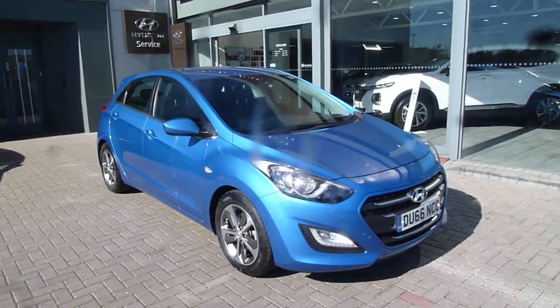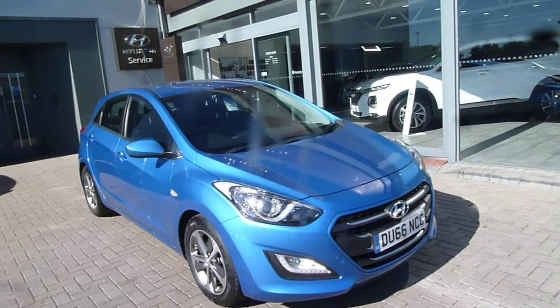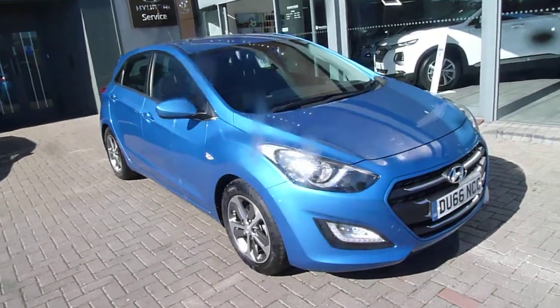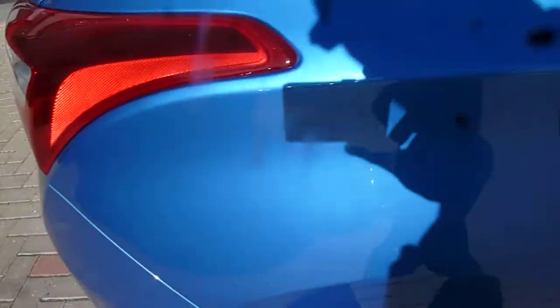My name's Rob. Just going to take you around this used Hyundai i30. This is the petrol SE model, so mid-spec. As you can see, it looks absolutely stunning in the blue paintwork. Comes very well equipped. You've got LED daytime running lights, body coloured mirrors, door handles. Around the back, got your parking sensors fitted as standard.